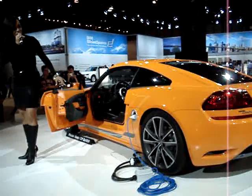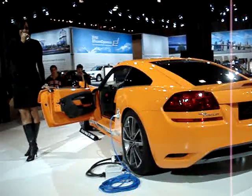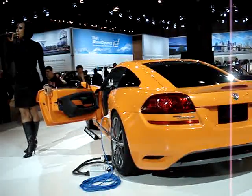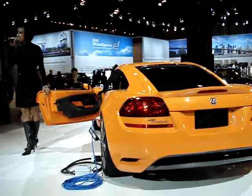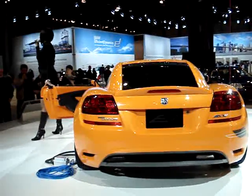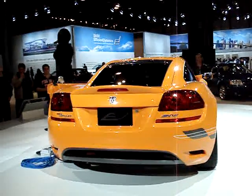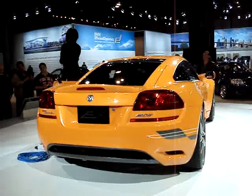And as you can see, recharging is very easy because we're actually recharging it right now for Regis and Kelly tomorrow. You're going to plug that into a standard 110-volt household power outlet, let it recharge overnight, and then to cut the recharging time in half, you can also use a typical 220 household appliance line too. So as you can see, the Dodge Circuit EV is very simple and efficient.